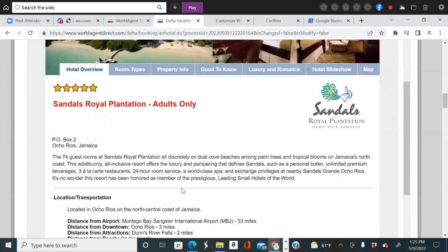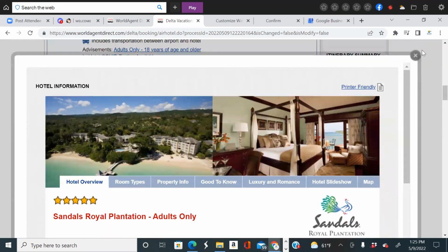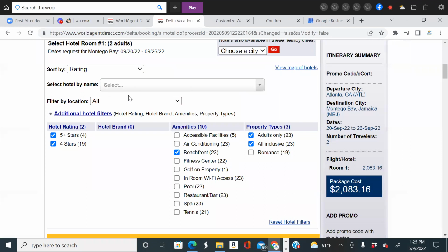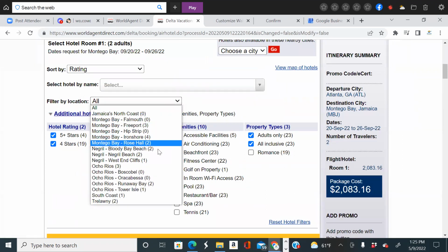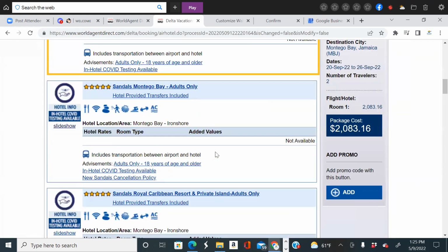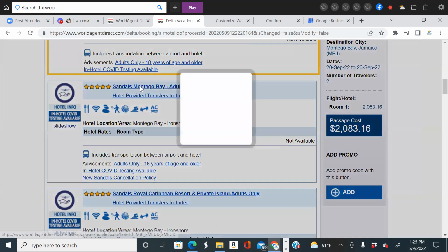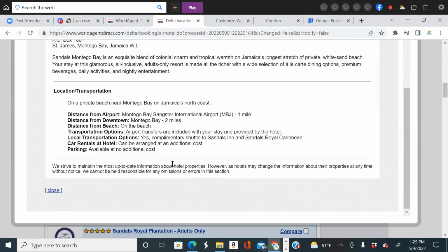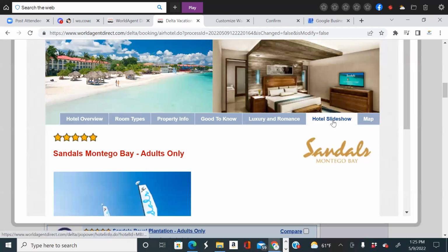This is in Ocho Rios. This isn't good because I really want to stick to Montego Bay. So I might actually hit that location option. I really want to pay attention to the location. Oh, so this one is in Montego Bay. Okay, cool. I thought it was in a different location. All right, perfect. So here, let's take a look at the slideshow.